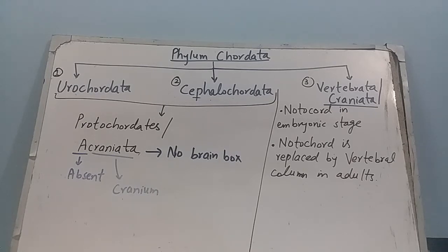Both the urochordates and cephalochordates are also known as protochordates. Proto means first, so they are known as first chordates or the primitive chordates. And urochordates and cephalochordates are also known as acraniata. A means without or absent, and craniata means cranium, the brain box. So protochordates are also known as acraniata because they have no cranium, no brain box. As there is no brain, there is no brain box for its protection.